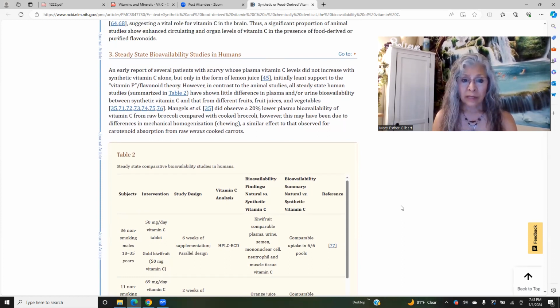Here's a study that's studied extensively, including, everyone knows that vitamin C prevents scurvy. That's old information, right? But since then, now this is in the form of lemon juice, not the synthetic vitamin C. All right, so then let's see.